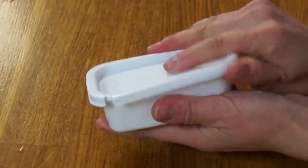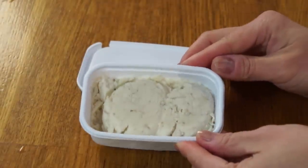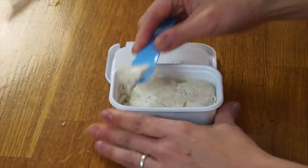Next we have this one, and this is oatmeal. Oh, look, this actually has little bits in it, which I guess I shouldn't be surprised because oatmeal does have little bits, but let's give that a go. See if this one tastes like breakfast at all. Here we go. Yes, it does. Whoa.